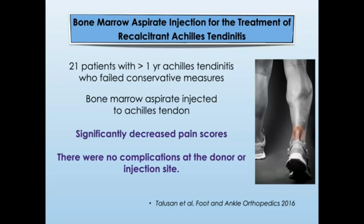This particular study enrolled 21 patients with more than a year of problems with their Achilles tendon, and they had failed physical therapy, anti-inflammatories, and cortisone injections. After one injection of bone marrow cell therapy to their Achilles tendon, these patients had significantly decreased pain, and it was also shown that the procedure was safe. There were no complications at the injection sites.